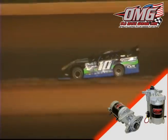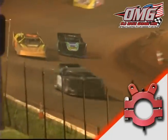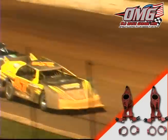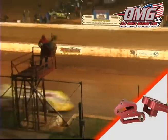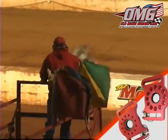Wilson carefully looking for room in turn 3. Wilson and Weaver is on the high side. Looks like he may be off the pace. And the win will go to Chris Wilson. Randy Weaver in 2nd. David Crabtree 3rd. Tommy Kerr in 4th.